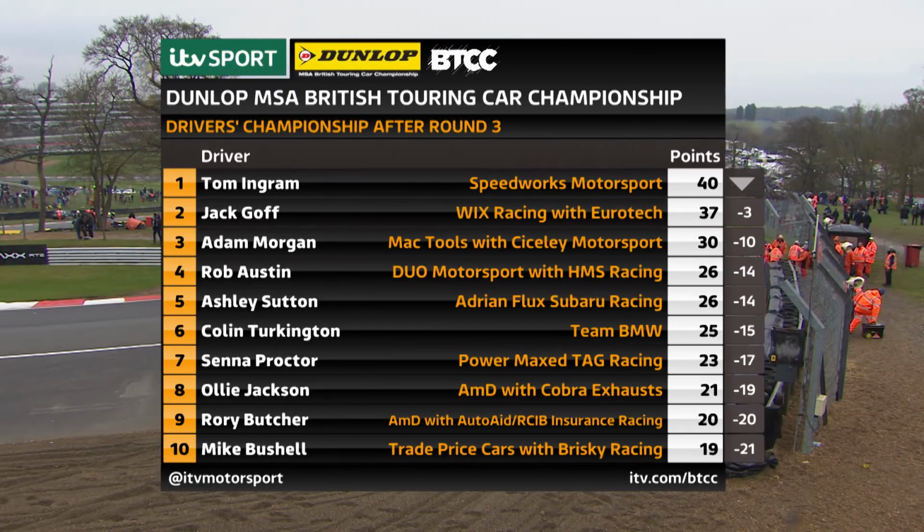So, Tom Ingram leads the championship, 3 points ahead of Jack Goff. Adam Morgan is third after the first weekend of racing. Rob Austin's 4th ahead of Ash Sutton. 6th is Colin Turkington ahead of Senna Proctor. Ollie Jackson is 8th from Rory Butcher. And Mike Bushell rounds out the top 10.